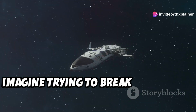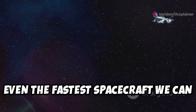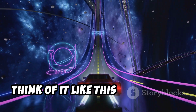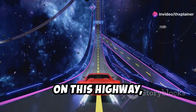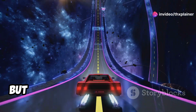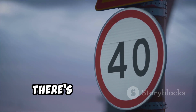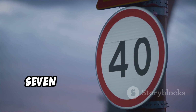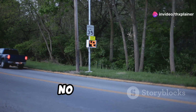Imagine trying to break that limit. It's simply impossible. Even the fastest spacecraft we can imagine are mere snails compared to the speed of light. Think of it like this. Imagine the universe as a giant cosmic highway. On this highway, everything from particles of light to massive celestial bodies is moving, but all within the bounds of this universal speed limit. And on this highway, there's a sign that says, speed limit, 299,792,458 meters per second, no exceptions.